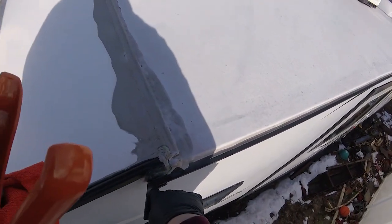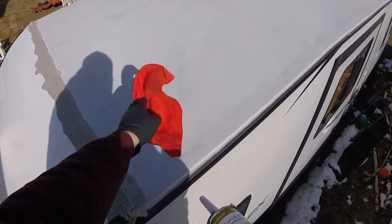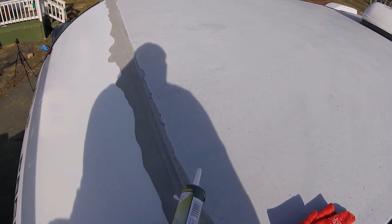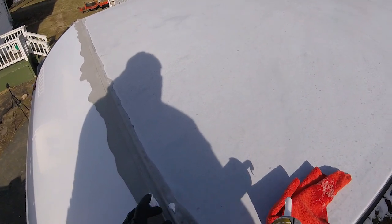And instead we've got all this caulk drip down in there. So, alright, let's see. I think these areas are going to be easier, so I'm going to start over here since I never know how this stuff's going to come out. Of course, with a 1/4 inch tip, it comes out in a hurry. I think I'm going to end up having to use my finger to smooth this out.